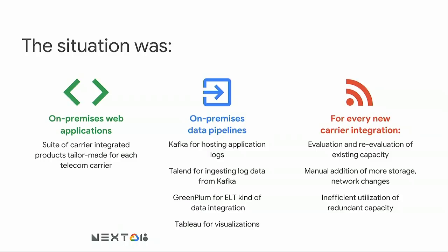Now moving on to Vuclip's journey towards serverless. So where we were. This was our state of affairs before we started adopting Google Cloud. All of our applications which were serving our main video applications are on-prem. Now, we had different applications which were tailor-made for different integrations with different telecom partners, for different telecom regions and all that. So all our data pipelines were built on-prem.